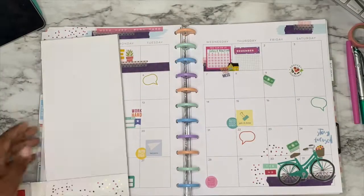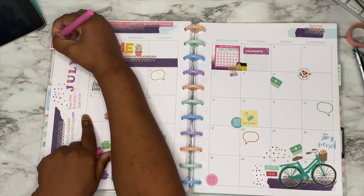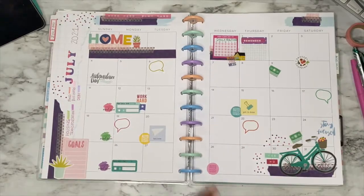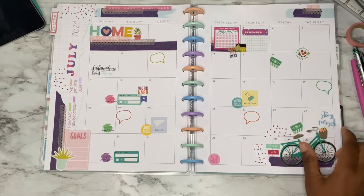I forgot that I wanted to add a little sparkle because it is 4th of July, so I add a little bling to the corners, and I'm ready. So there is my month at a glance.